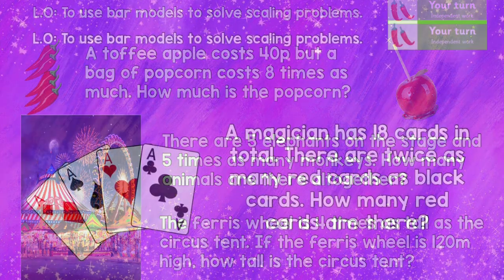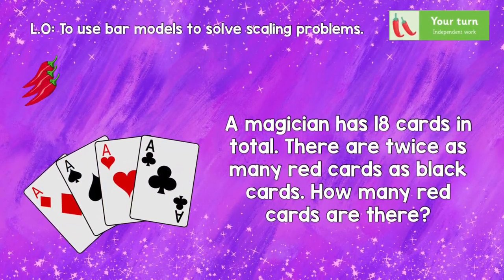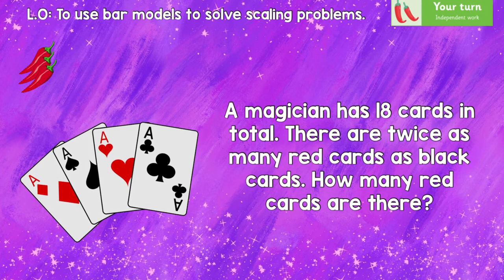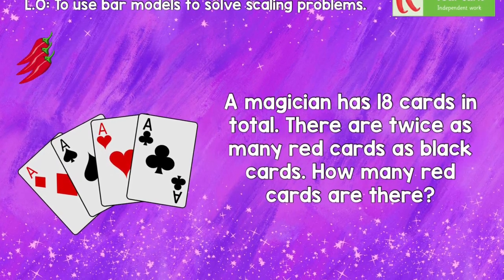Here it is. A magician has 18 cards in total. So for this one, it's given us the total amount of cards. There are twice as many red cards as black cards. Can you work out how many red cards there would be?